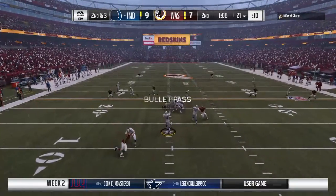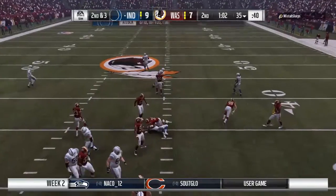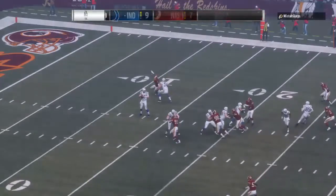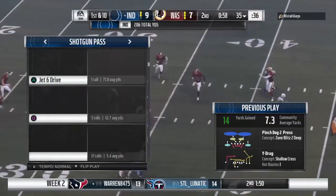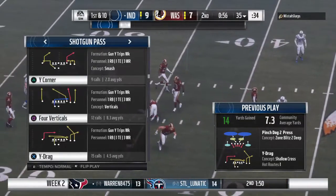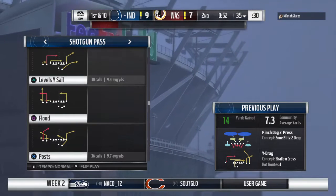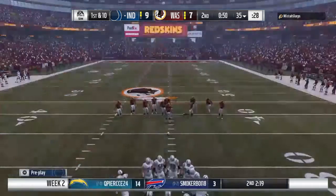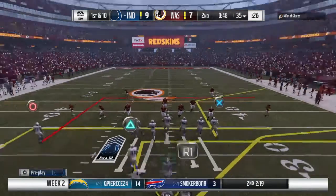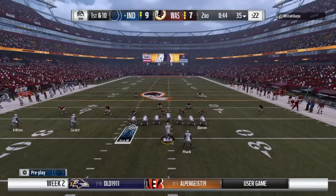From the gun, here's Love. He's going to flip one out here to his running back. And he's brought down, getting this one up to about the 35. A 14-yard gain for Indianapolis and also move the sticks. Luck now hitting on 80% of his passes in the early going. 8 of 10. It's first down.